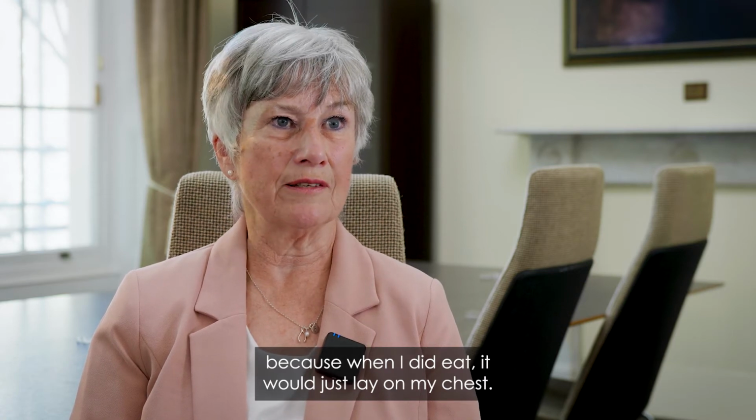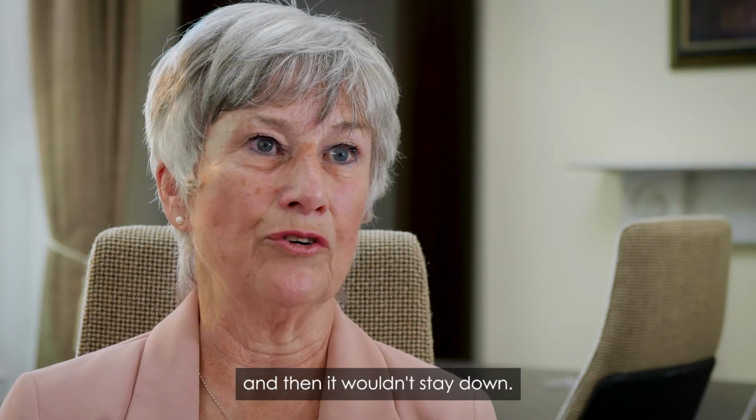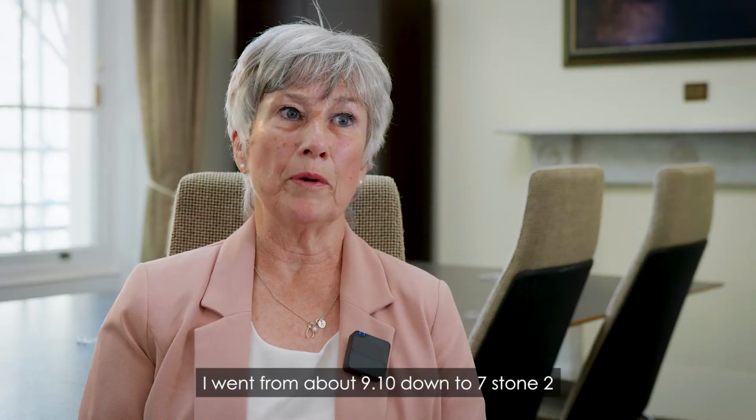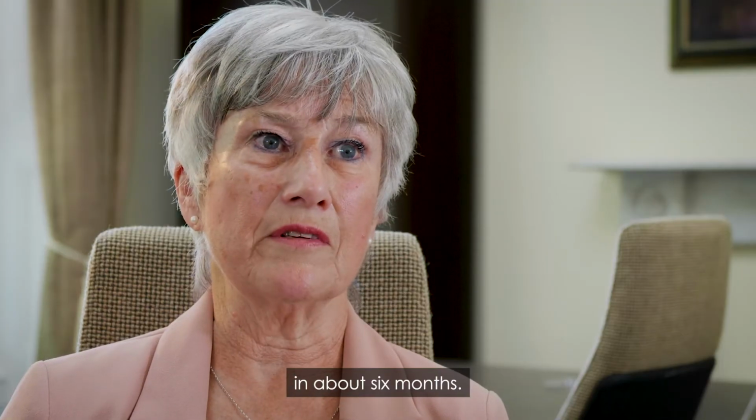I was finding it more and more difficult to eat, because when I did eat, it would just lay on my chest. Then I got to the point where I would eat, and then it wouldn't stay down. It would just come back up. I went from about 9'10" down to 7 stone 2 in about 6 months.